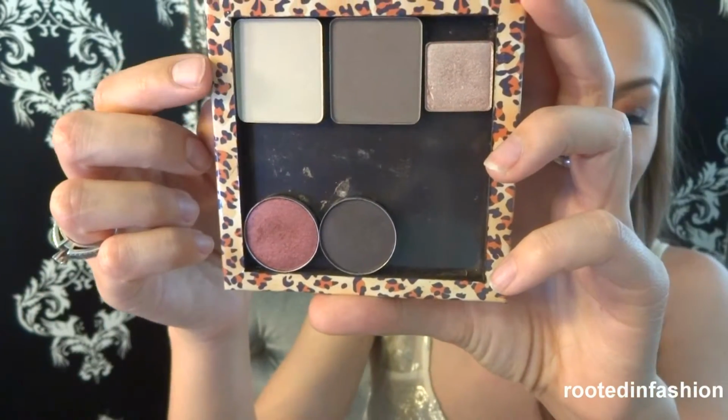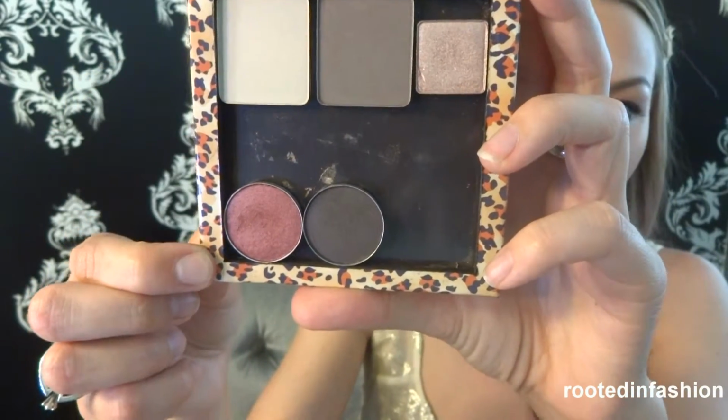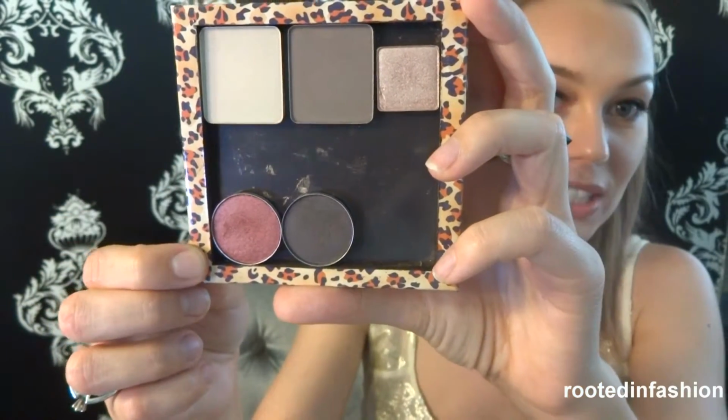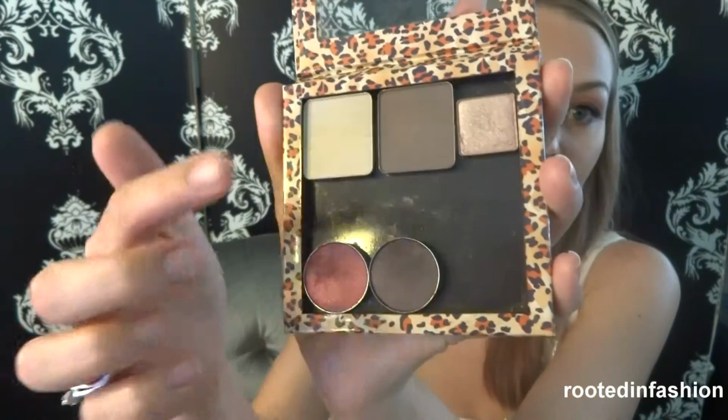If you want to look at size, here's the Inglot versus MAC. These are $7, and I think these are like $10 to $14 now. I don't really even know, but these colors are so perfect for everyday wear, and I have been wearing these on a daily basis for an easy smoky eye. I've just been putting the light color all over the lid and then taking the dark color and lightly putting it in the outer V and smoking it out a little bit, and then just normal liner, mascara, that's it.